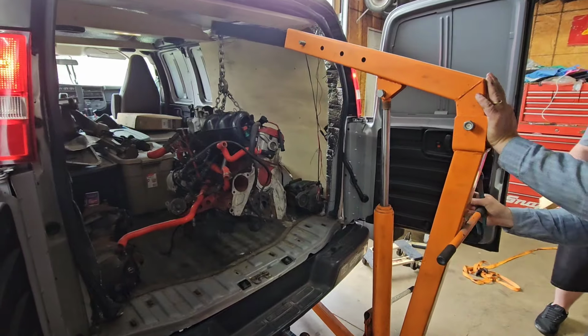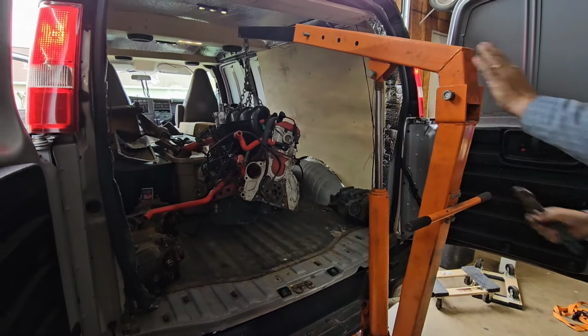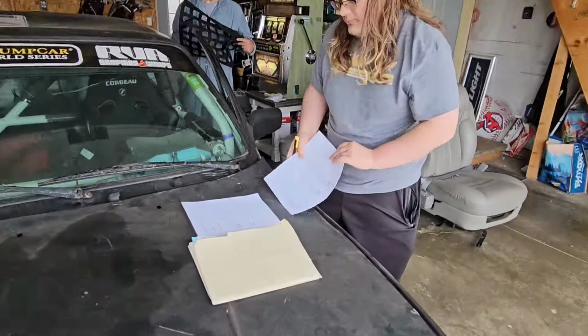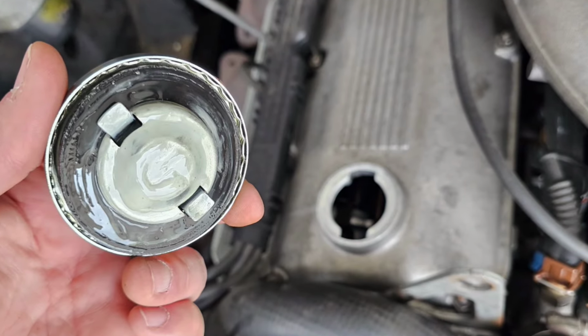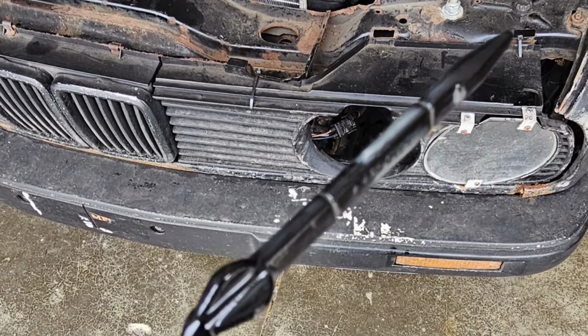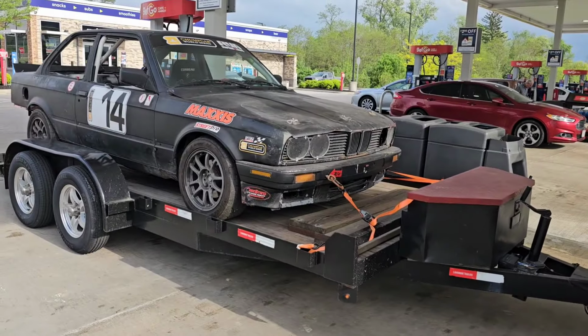One of the other benefits of this car was it was built as an endurance car in a stock class. So it came with another BMW's worth of parts, including an engine, and everything is stock spec. Even though Noah doesn't know anything about cars, he did ask one really good question about when was the oil change last. It was a little milky, which was disappointing, but not enough to hamper our excitement.